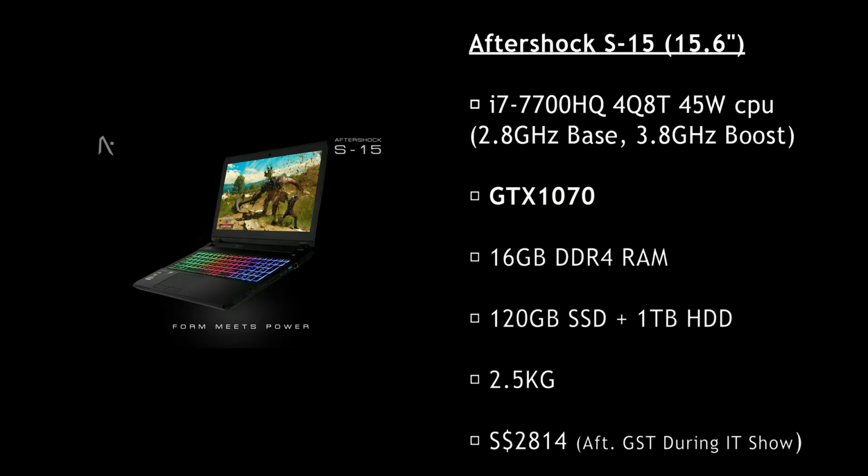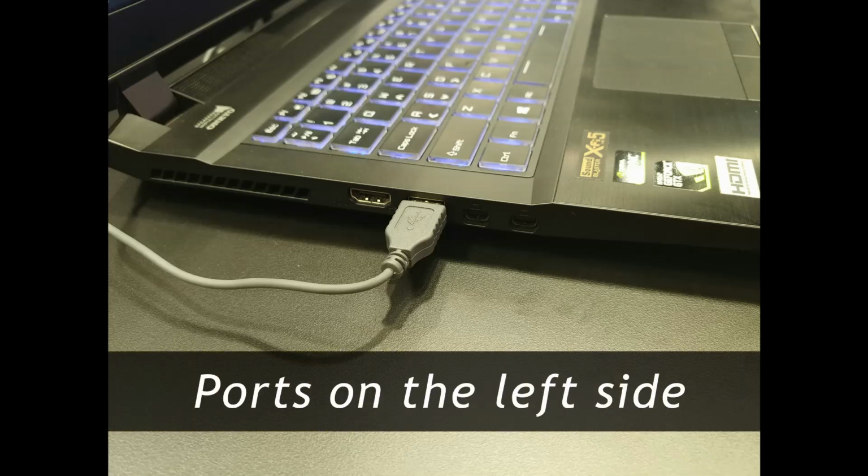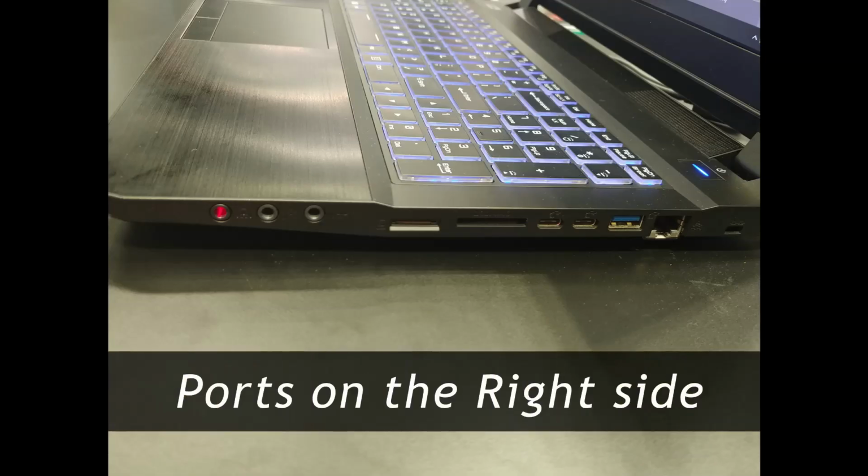The next one will be Aftershock S15, also a 15.6-inch laptop equipped with an i7-7700HQ again, GTX 1070, 16GB of DDR4 RAM, 120GB SSD, and 1TB traditional hard disk. This system is slightly heavier, 2.5 kg. The price is as stated. Do note that the price for the Aftershock is during the IT show promotion. If you get it after the IT show promotion, you will see about a 3K price tag for this laptop.